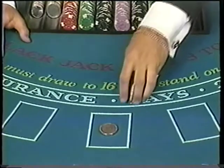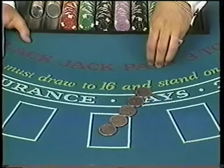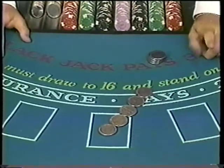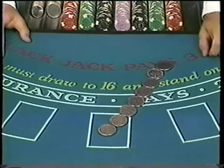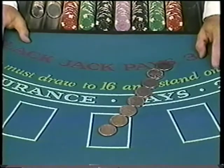Because if you sit there and you bet $2 and you win 4 hands in a row, without increasing, you would just win $2, $4, $6, $8. But if you do increase that $1, you wind up winning $2, $4, $6, $8, $10, $12, $14. So you win like 33% more by increasing that $1 for just those 3 hands.